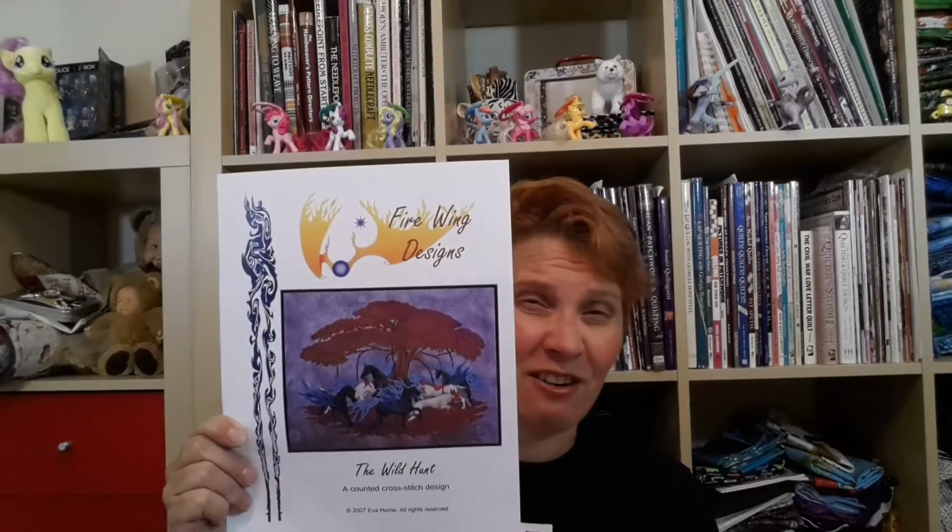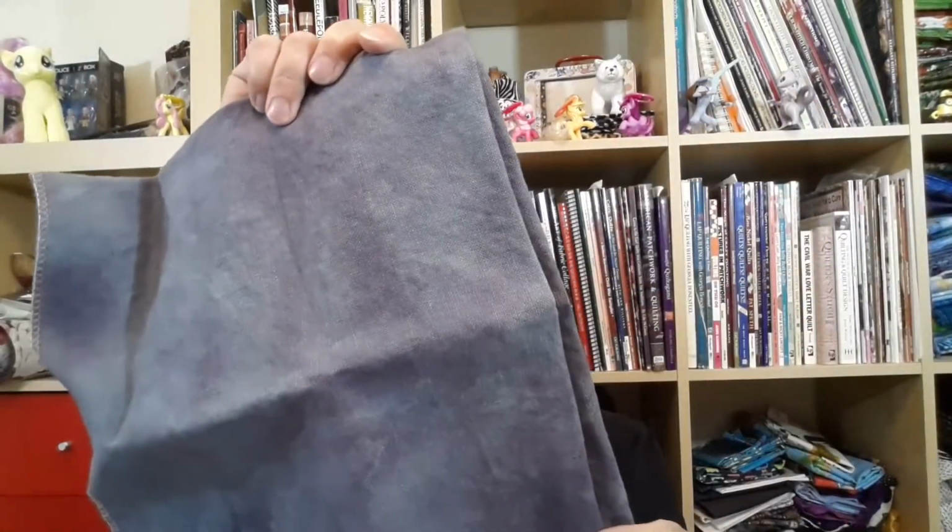It's not officially a carousel, but it's kind of a carousel. So there's The Wild Hunt, and this is the fabric. This is Carousel Linen Thunderstorm by Picture This Plus. Pretty sure it's Picture This Plus.